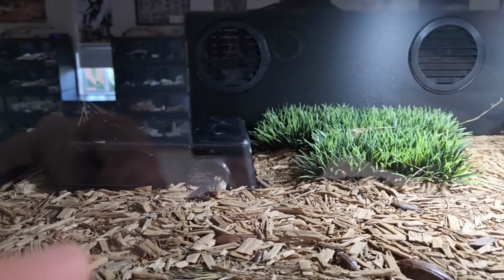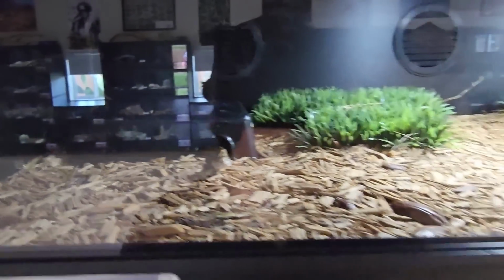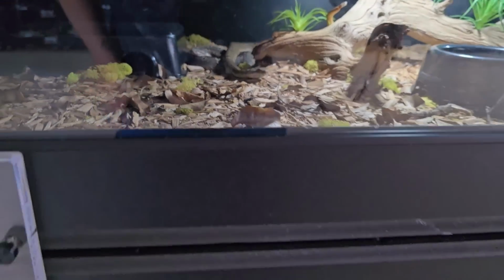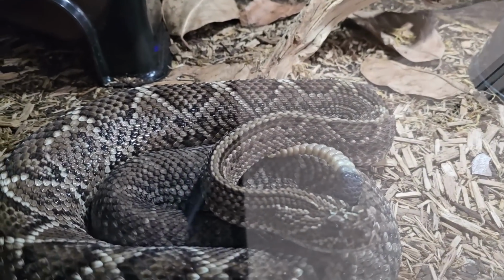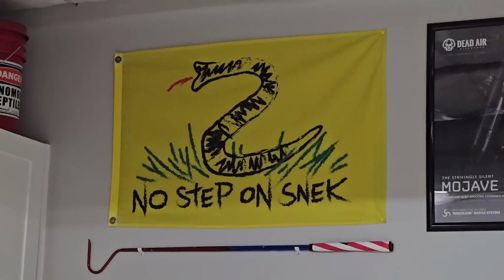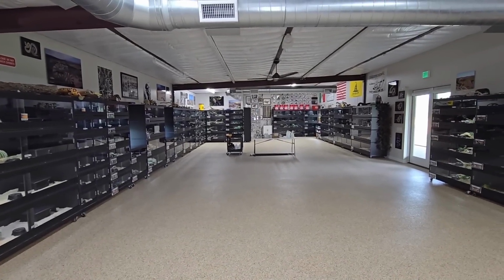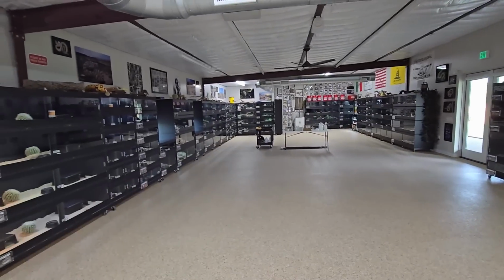This little guy popped out when I showed up. This one's snake on snake action for you guys. I don't know if you're into that. This is kind of a cool bonus, to get to see all these dudes. I've never seen so many rattlesnakes in one spot. I like that poster. All right, that's one last look at the exhibit here. You guys should come take a look. And get your dogs trained so they don't get bit in the face.